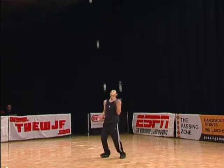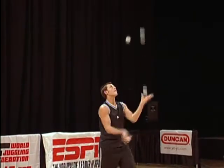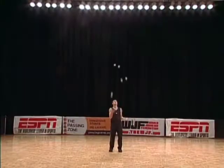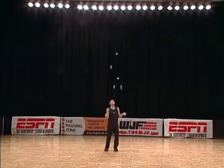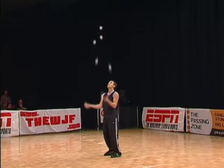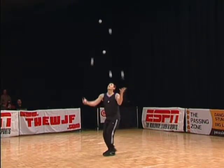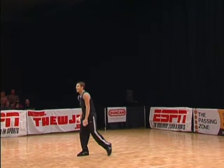When there's the 3-up 720 out of 5 balls. And here we'll see that half shower in slow motion, the right hand throwing over the top, the left hand throwing underneath. And making all the catches.